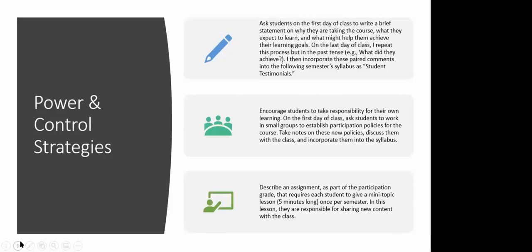So here are some other strategies to incorporate the balance of power and control. I really liked these strategies. Ask the students on the first day of class to write a brief statement of why they're taking your course. What do they expect to learn? And what might help them achieve their learning goals? That's valuable information for you on that first day of class. It can help you assess teaching strategies, instructional strategies to reach or alter some of these expectations.